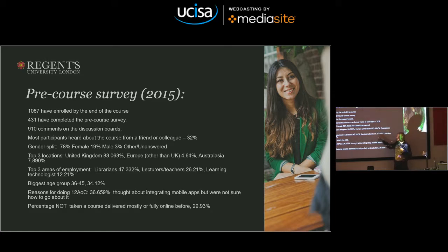Comparing that figure now with the last iteration, librarians were 50%, whereas lecturers were 26%, and it's evened up now. It's more 40-40. We've got more lecturers doing the course, percentage-wise. And the number of learning technologists has dropped off. I'm quite pleased about that, even speaking as a learning technologist, because it makes me think the librarians and the lecturers are engaging more with it, the ones who tend to be using it with their students.